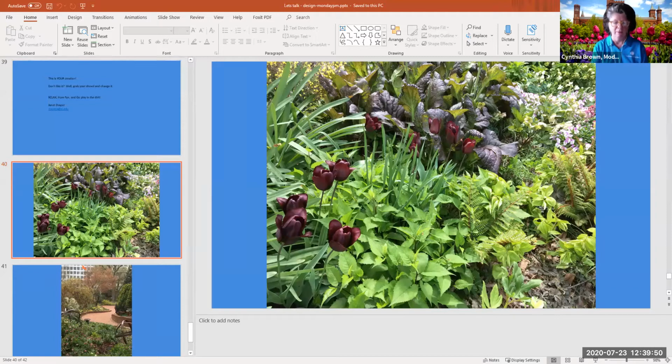So I'm looking at some of the questions. Someone noticed that all your plants look so healthy, no chew marks in them. I know there's some chew marks, I've seen them, but do you use pesticides in your garden? Absolutely not. I do not use pesticides.